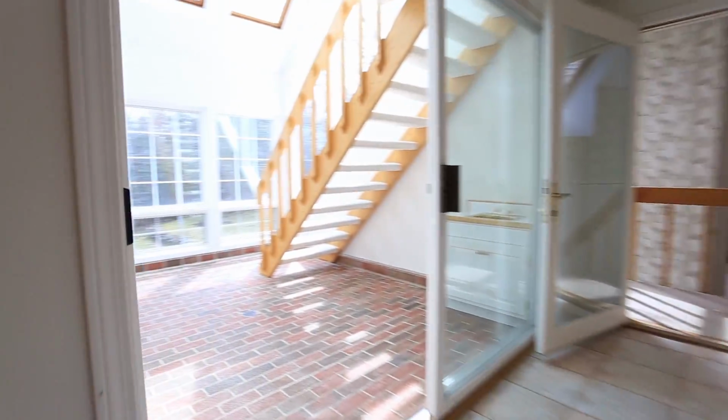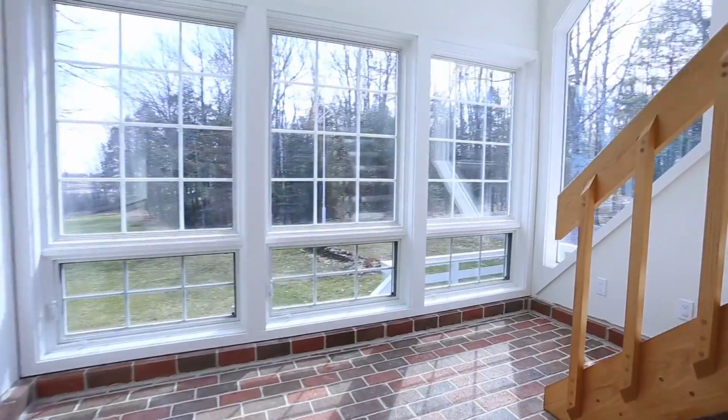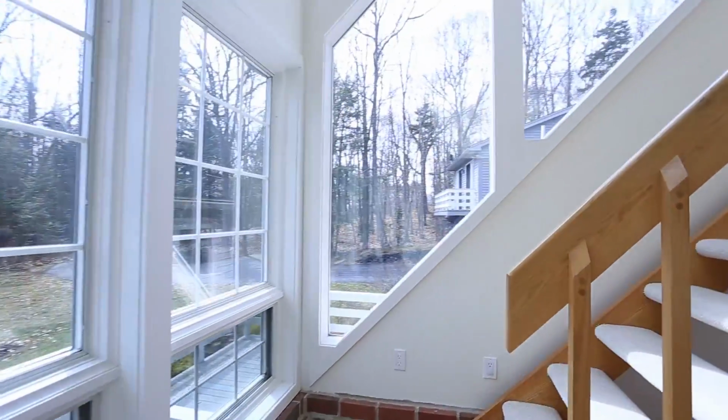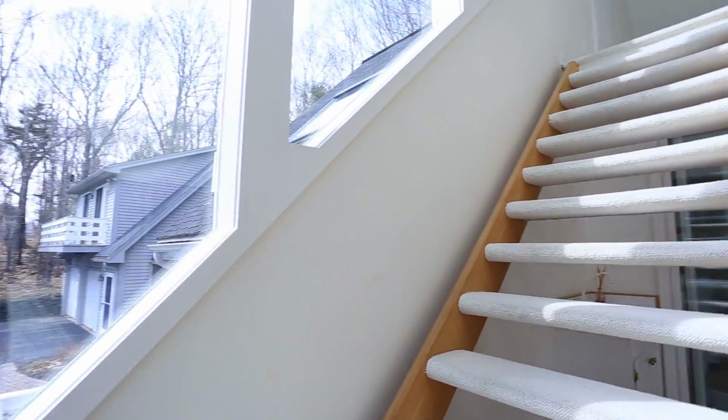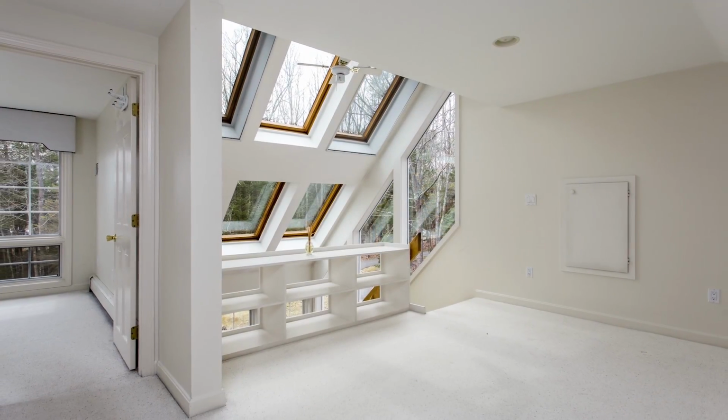The spacious stairwell doubles as a sunroom, with floor-to-ceiling windows and skylights that illuminate the entire first floor. It leads to a small sitting area, which is the perfect nook for reading a book.